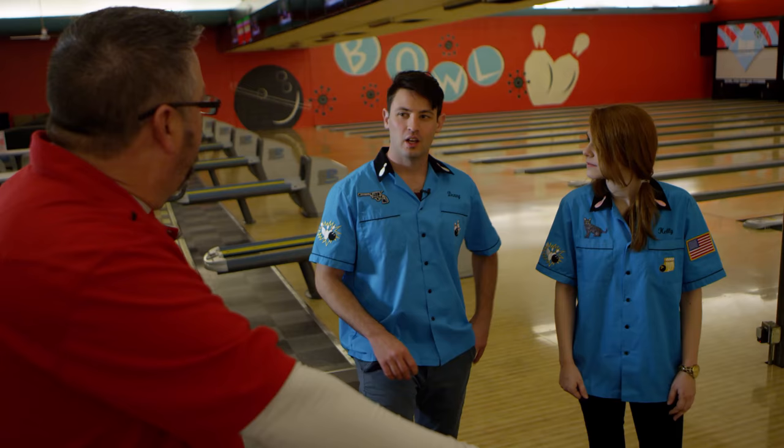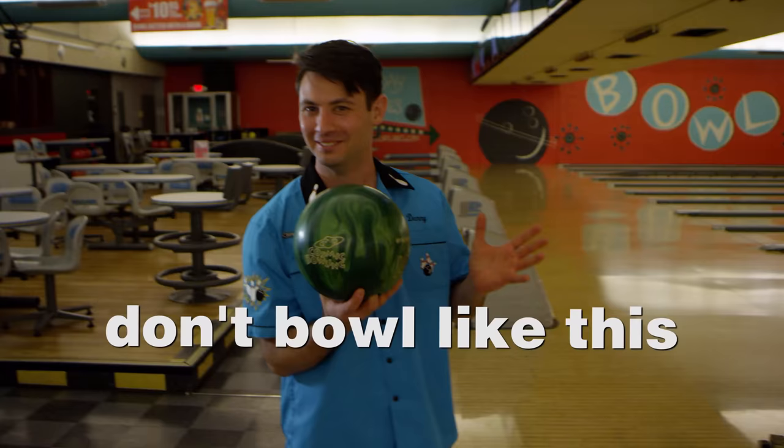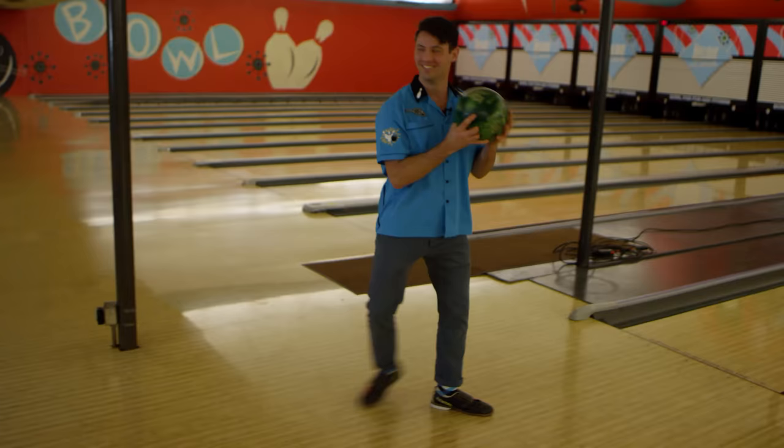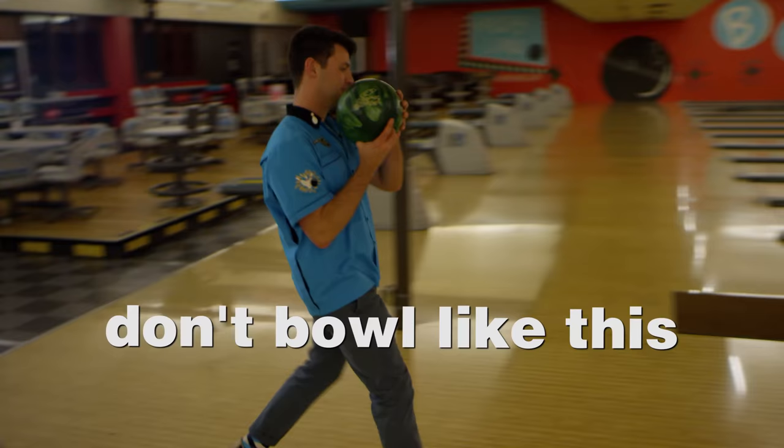How are you not supposed to bowl? Right. You ready for this? Okay. Doing the grapevine to it, alright. A lot of wasted motion. I thought it looked cool though. I mean, was it? Yeah.